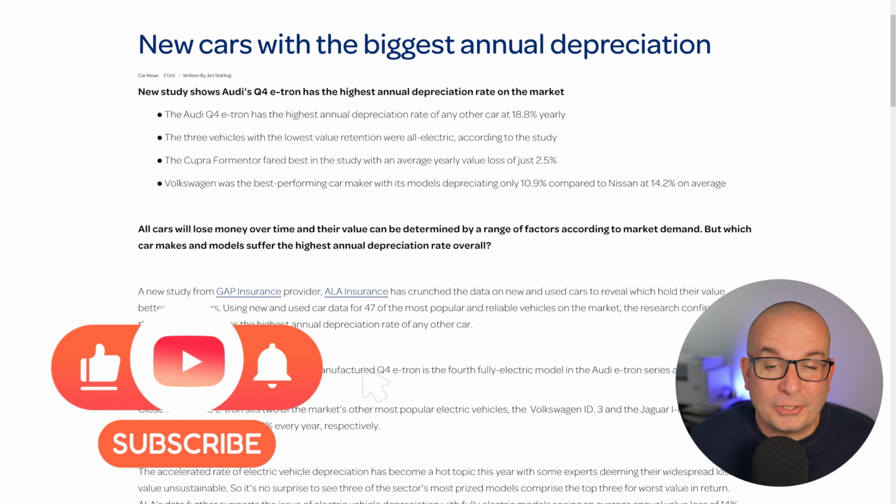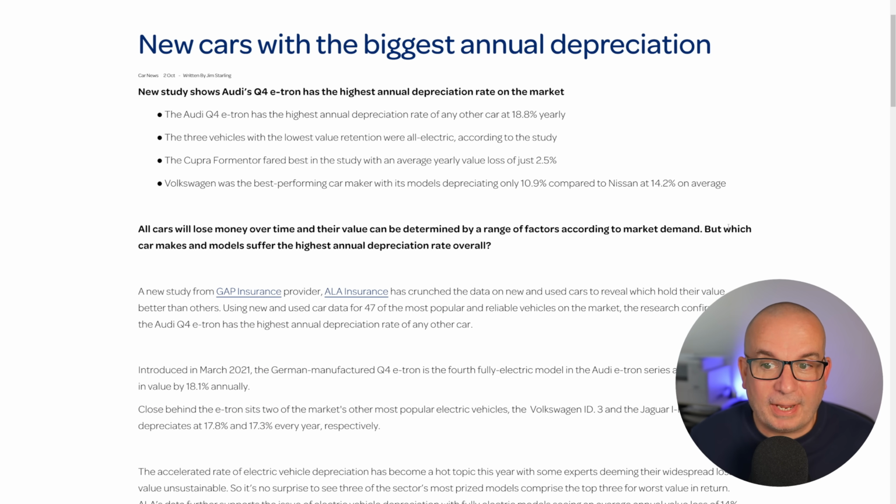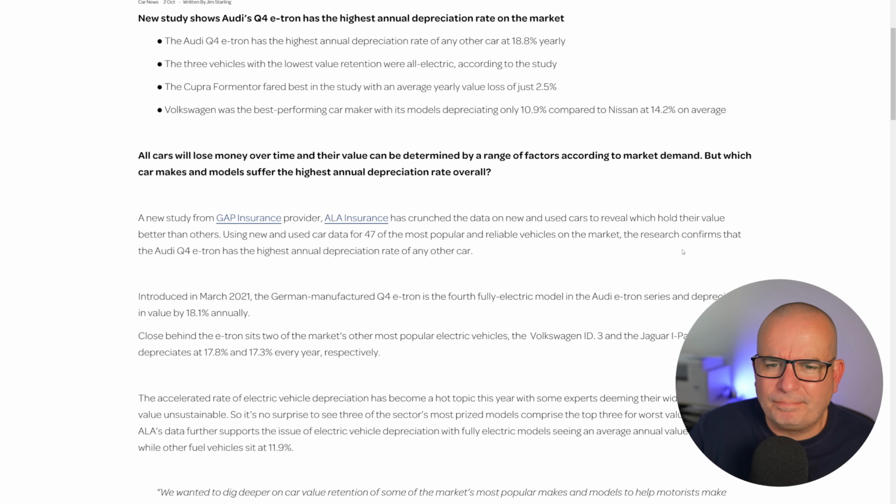The Cupra Formentor fared the best in the study with an average yearly loss of just 2.5%. That's incredible. Volkswagen was the best performing car maker with its models depreciating at only 10.9% compared to Nissan at 14.2%. I find that Cupra Formentor thing hard to take in, to be honest.